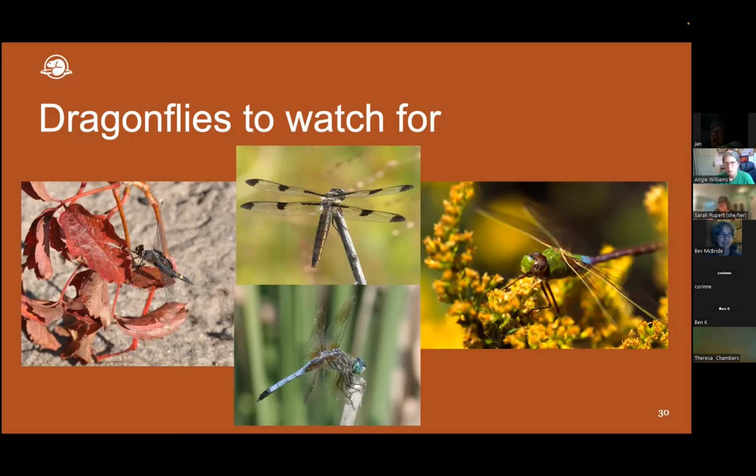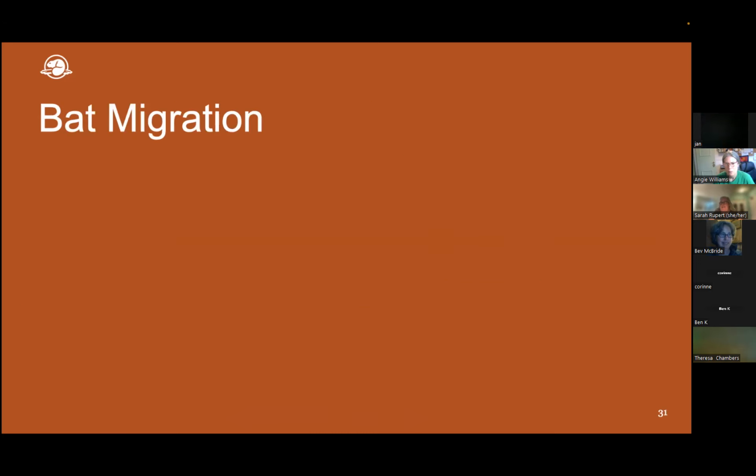And one of the things on a cool morning, the dragonflies will often be roosting on dogwoods at the tips. So if it's a nice, cool, calm morning, you may get to see them all sitting along the edges of dogwood trees, and you can get some really good looks at them because they can't fly yet. They have to warm up enough to fly.